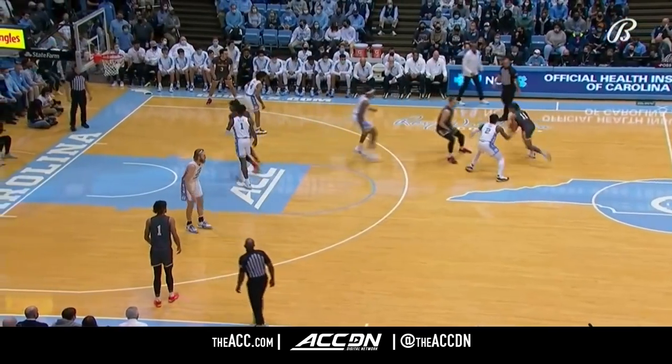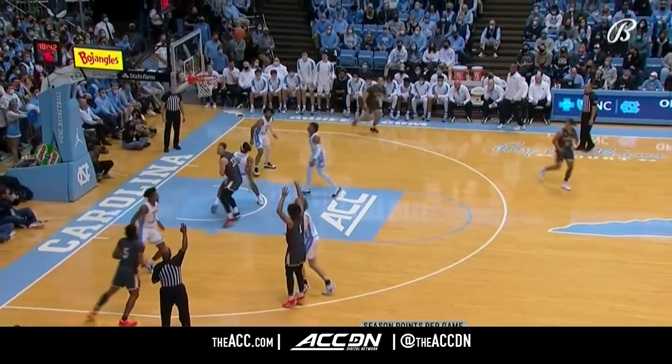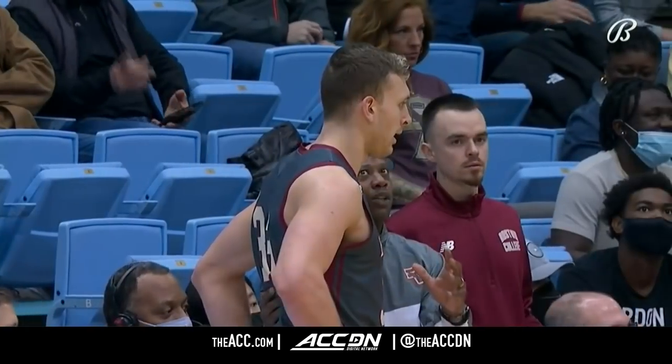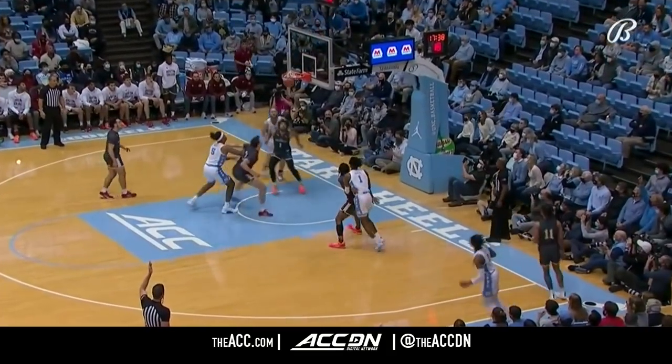Try to score off the dribble. Karnick flips it out. Bickerstaff lining up a three ball. Could shoot the basketball, Mike. Yeah, not bad. 44% from three. He'll take that. And speaking of threes, that's all we've seen in this game so far.